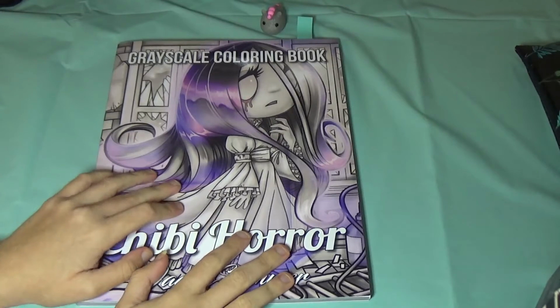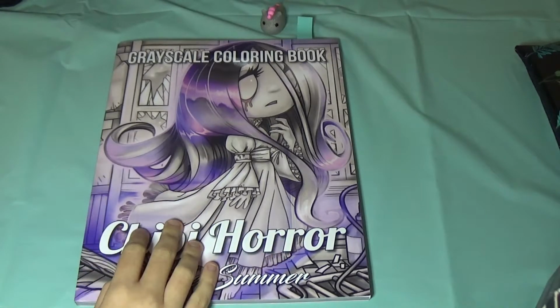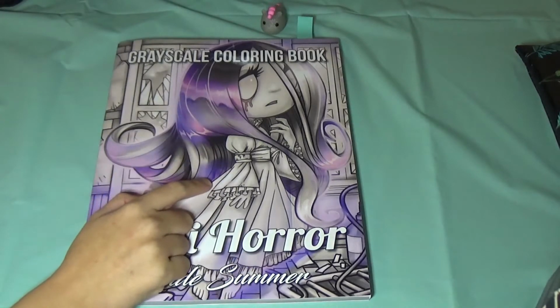This is what I colored for August. Unfortunately, I didn't get too much done because it was really busy with college. You will see that in my color and chat video that I posted. I talked a lot about what was going on with college. However, I said in that video that I did not have a haul for August.